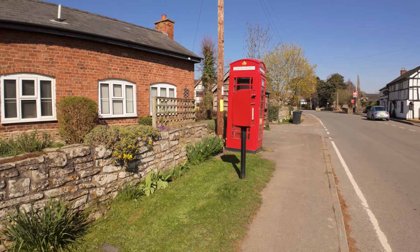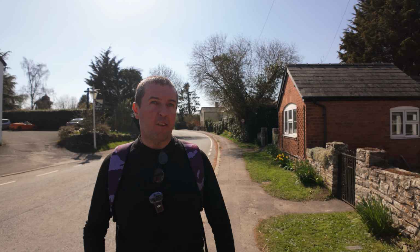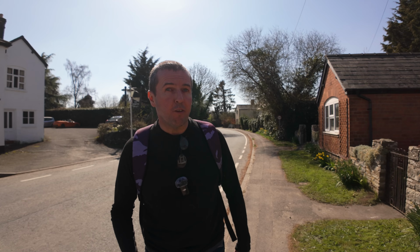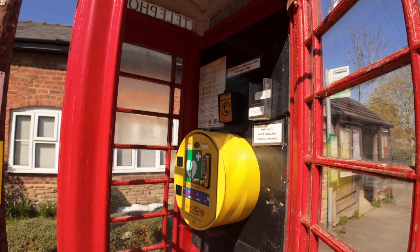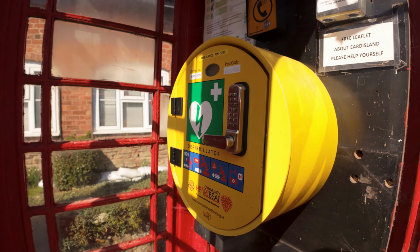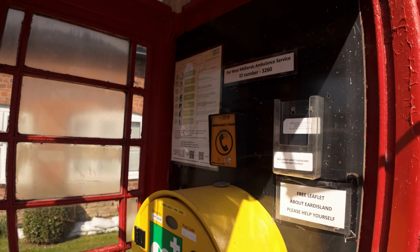Here we have a telephone box that is no longer a telephone box. Of course, phone boxes have got a bit obsolete with the advent of mobile phones, so a lot of these phone boxes in small villages have a defibrillator in them. Some of these other phone boxes that aren't used anymore are used as makeshift libraries. You know, locals just leave old books in there for anyone else to borrow.